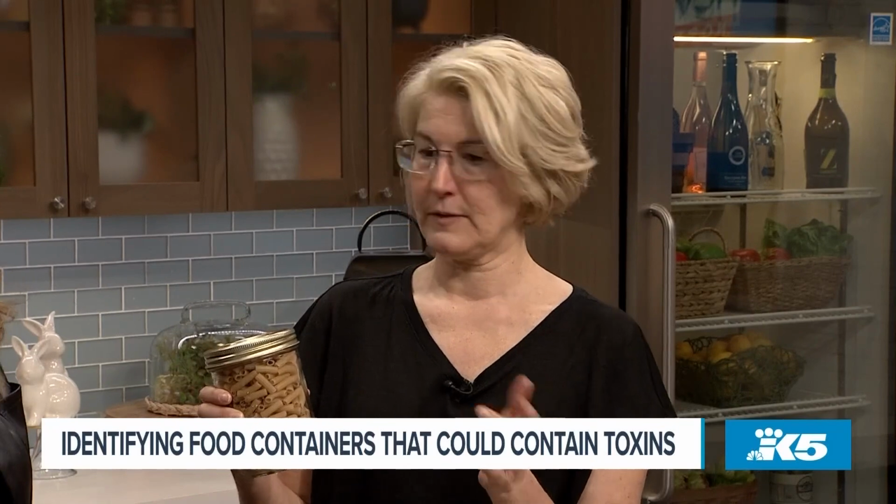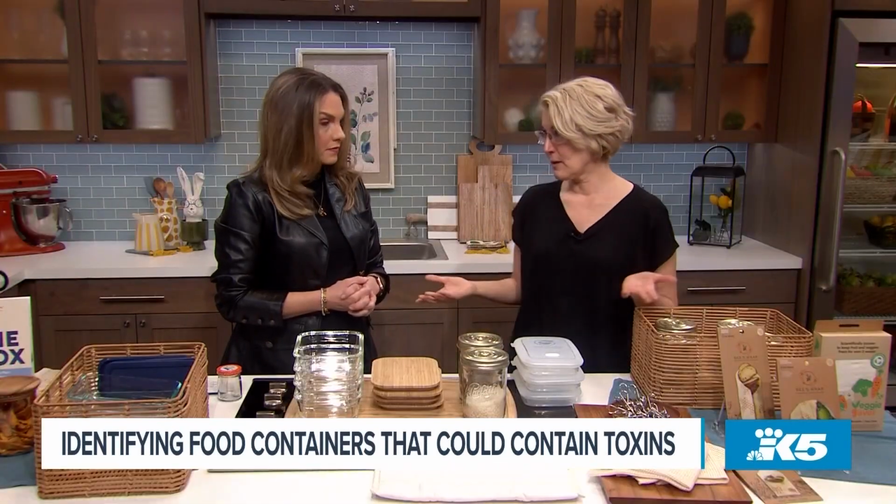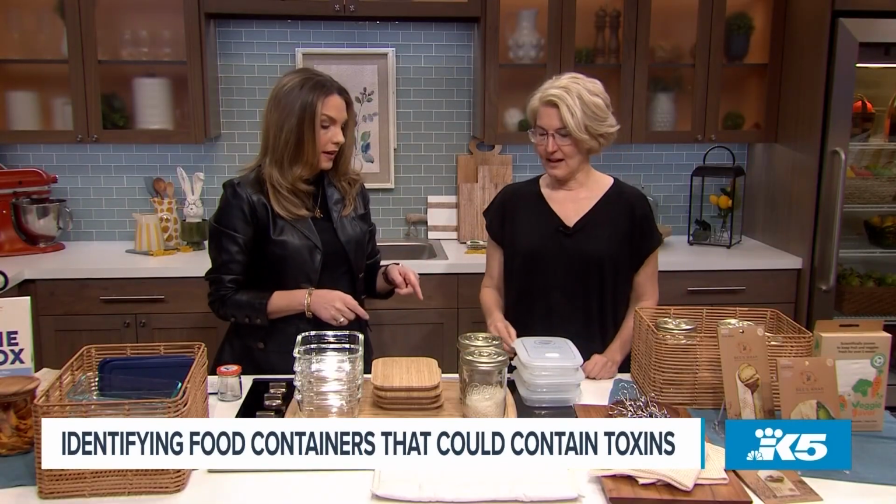My mom's in her 80s, and she's really busy, so I do some food prep for her. I'll make salads and soups, and then she can just take the metal lid off and put that right in the microwave to heat up the soup. Okay. And they can go right in the freezer. That's perfect. Yeah, and they're inexpensive.